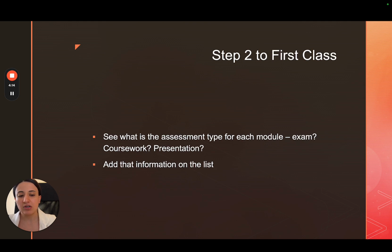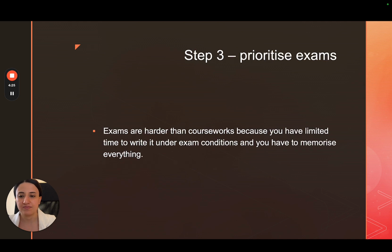And what you would do is just list all these modules. And below all these modules, you can make notes, like what kind of assessments do you have for each module? Is it an exam? Is it a coursework? Is it a presentation? Just to have a revision plan. Then prioritize exams because exams are harder. Courseworks and presentations can be done after the exam preparation.